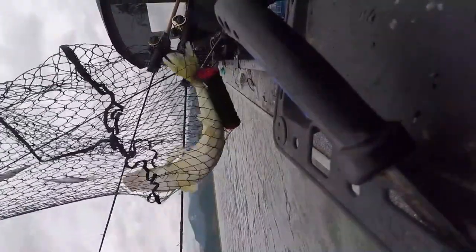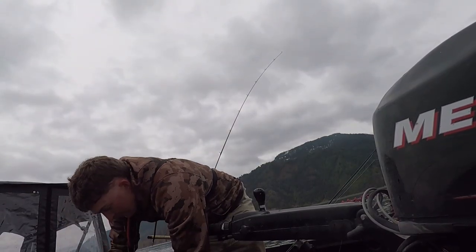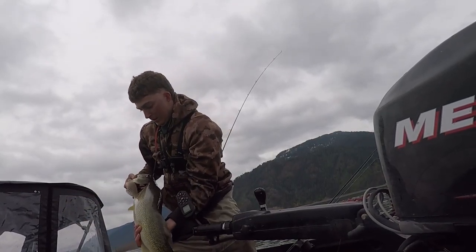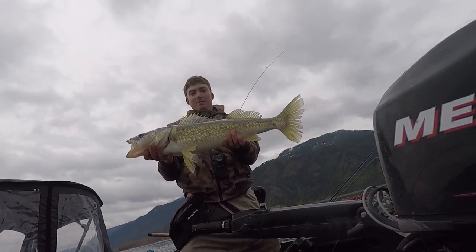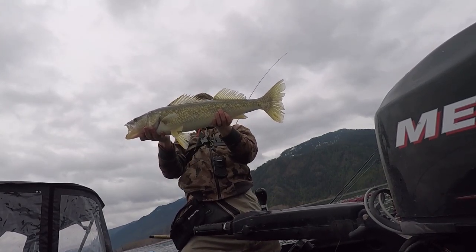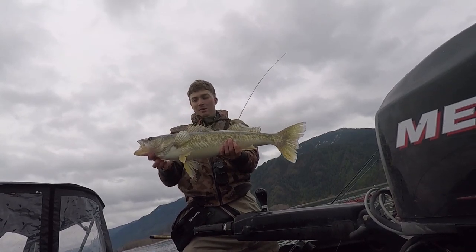I've been enjoying this fishery since about 2015. I think the peak years were like 18, 19. Back then I was catching a lot of really nice 8, 10, 12 pounders. The density is a lot lower, but there's some 15, 16 pounders in the system.